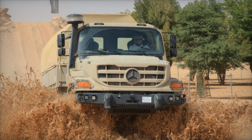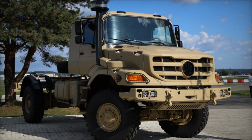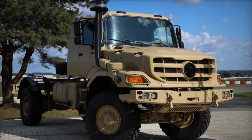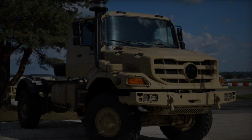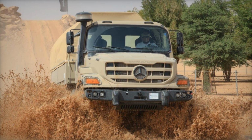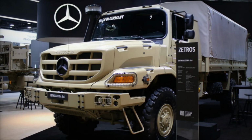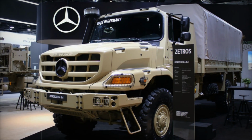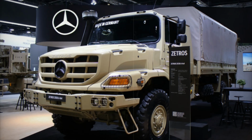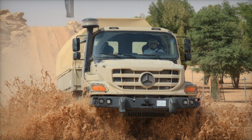in the toughest conditions. The challenges faced by modern armed forces are becoming increasingly complex. Troops must operate in areas with limited access to standard infrastructure, and the terrain often presents difficult obstacles. In these conditions, conventional trucks are simply not up to the task. This is where the Zetros comes in, promising to be the perfect solution for military forces looking to enhance their logistical capabilities and improve efficiency in field operations.